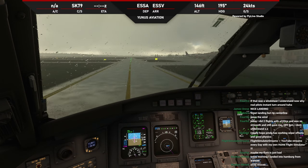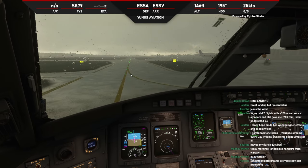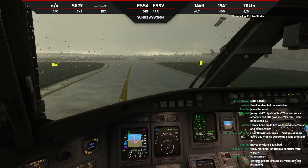Okay, nice. Hamburg is not that stormy anymore. It was a little bit stormy today, I saw out my window. But not that extremely.